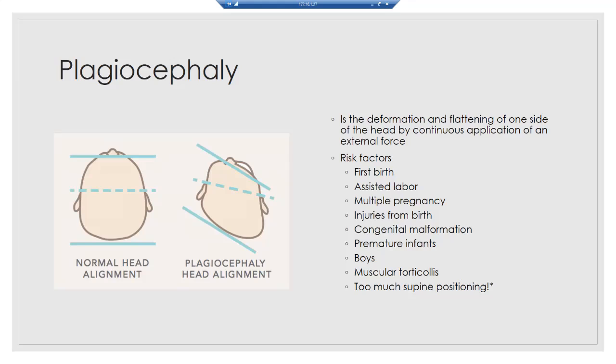And then some of the risk factors for this are first birth, assisted labor, meaning the use of a vacuum or forceps to help with the delivery, multiple pregnancies, injuries from birth, congenital malformation, premature infants, boys are more likely, muscular torticollis, and then too much supine positioning, so too much back time.